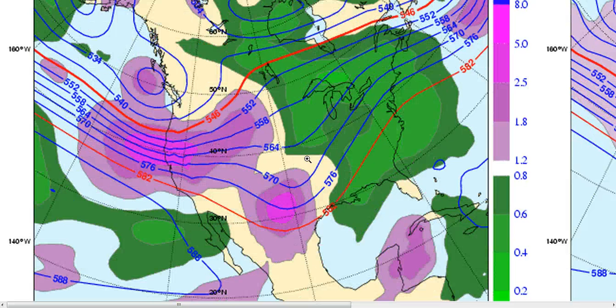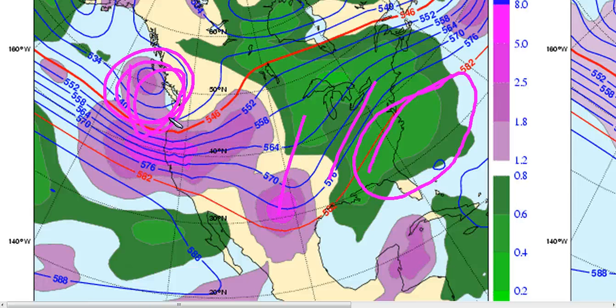We go to day 3, here's our shortwave starting to flatten out. Look at the monster ridge over here pressing against this, so this shortwave is not going to be able to dig in, but here comes our trough out of Alaska, and here's where the storm is on the model.